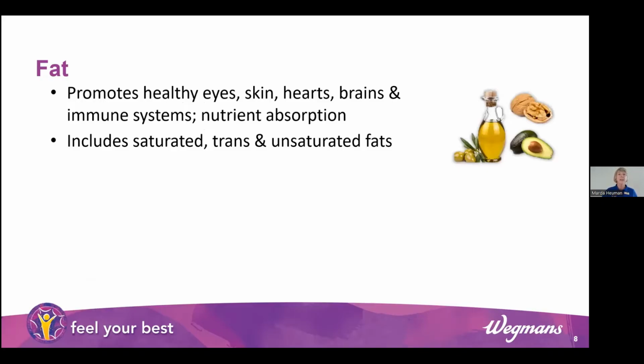Next up, we have fat. Like carbohydrates, fat also gets a bad rap, but it does play an essential role in health. It's needed for several things, including keeping your skin healthy. It supports your brain health. It's really good for our immune system, and it helps with nutrient absorption. Vitamins and some plant compounds require some fat to be absorbed.